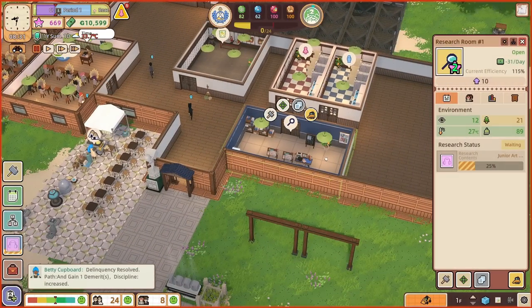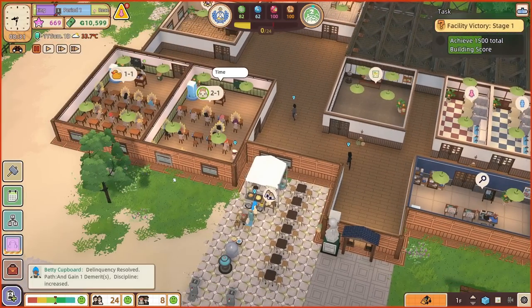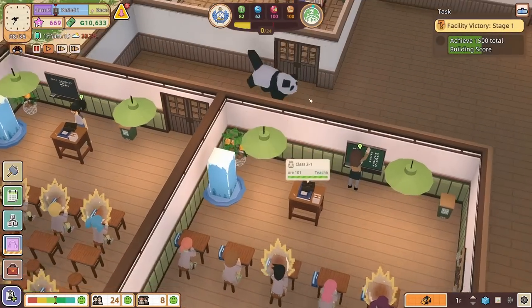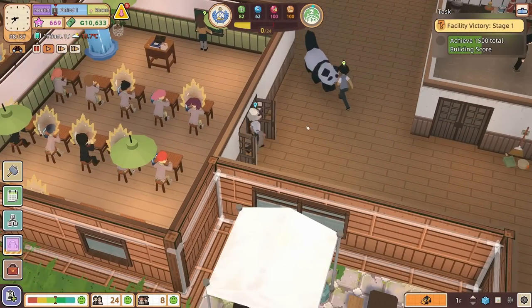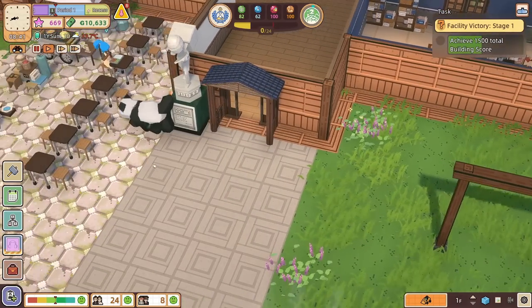What are we researching? Remind me. We are researching the junior art thing. Yes. Okay. And that's going to be good for our points up here. Get time ticking on. Let's see. There's Smiley the Panda finding another desk to go and sit on, no doubt. Leave it, Smiley. Don't go and interrupt the researchers, please. Don't go and do that.